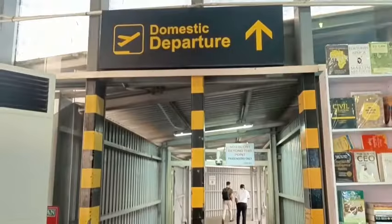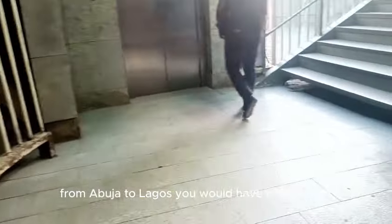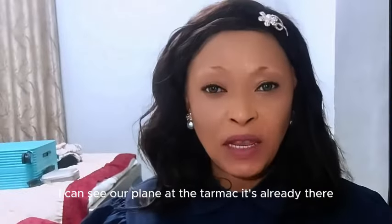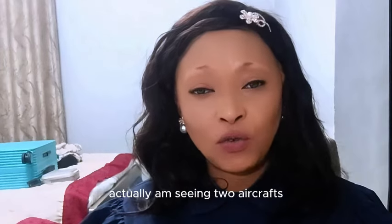So I checked in online, I just picked my boarding pass, and then I went on to board. If you have seen my video on ValueJet from Abuja to Lagos, you would have noticed that the terminal seemed familiar because I'm flying through the same terminal once again, which is Terminal B. And you can see our plane at the tarmac is already there, so the flight was on time. Actually, I've seen two aircraft.